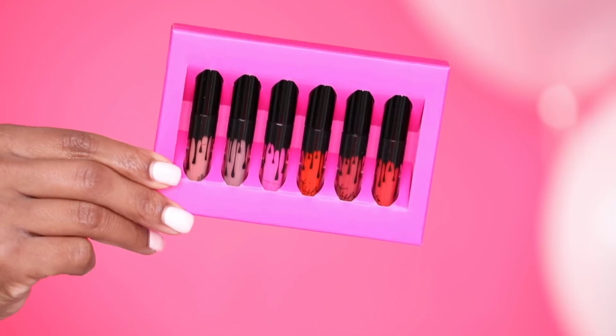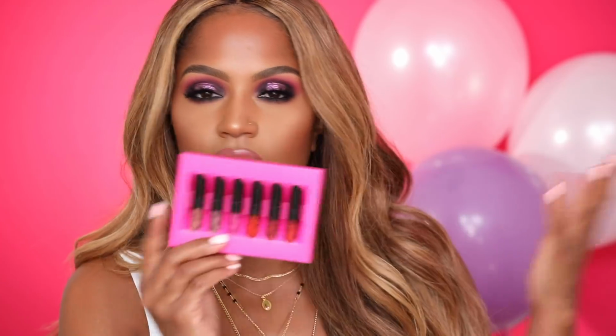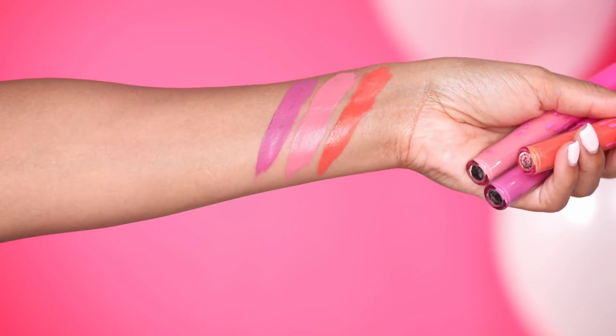The collection also comes with the liquid lipsticks in a mini set, which is cute for a gift. You know, if someone's turning 21, you want to give them a little gift. That's cute. Or a stocking stuffer. Is it Christmas yet? I don't know. You can buy it as a set or separately, but it comes with 3 liquid lip kits. I believe they're matte lipsticks. They're all matte, yeah. So 3 lip kits.